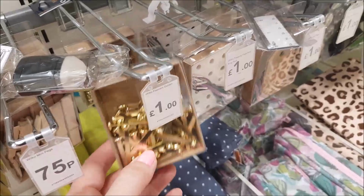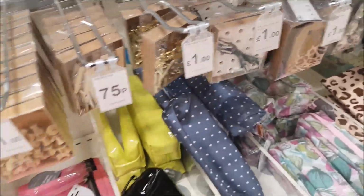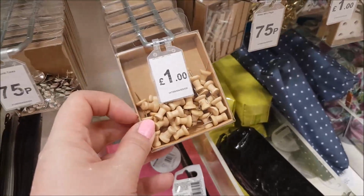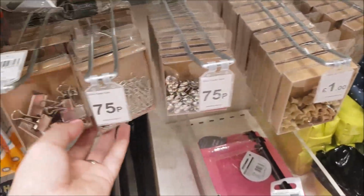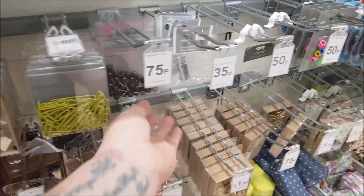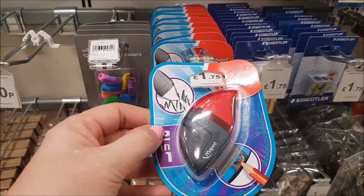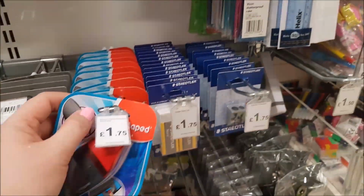Just quickly look at these, and I find these really hard to find too when I'm making my notice boards. So Wilko have got a few. There's some wooden pins there. All sorts of different stationery. All these things are really handy to have in. What's that one? That's a pencil sharpener and an eraser there for 175.